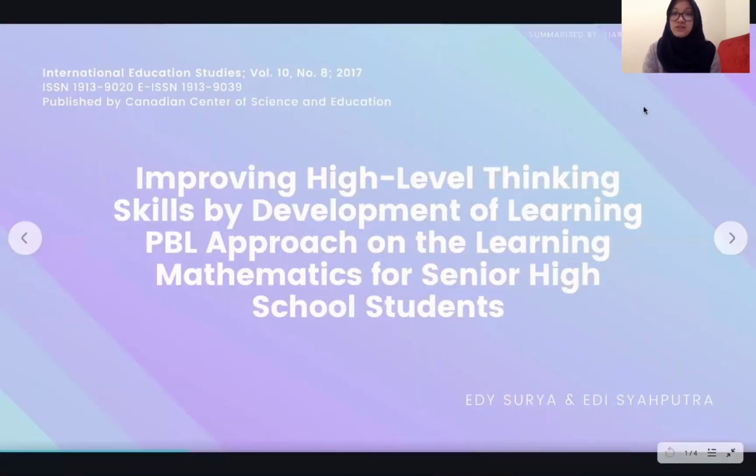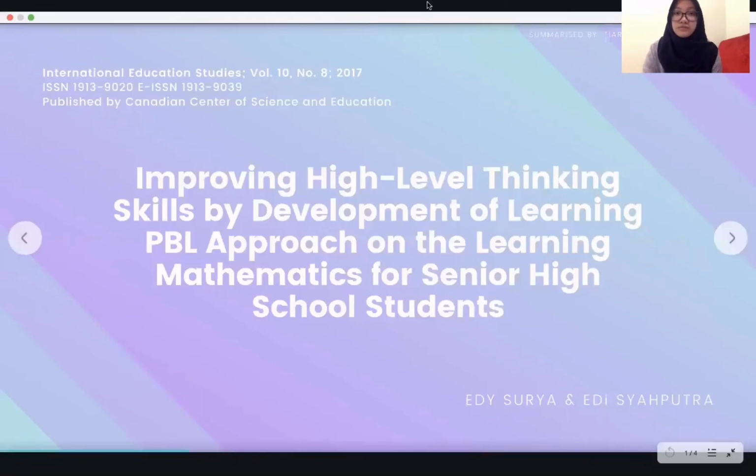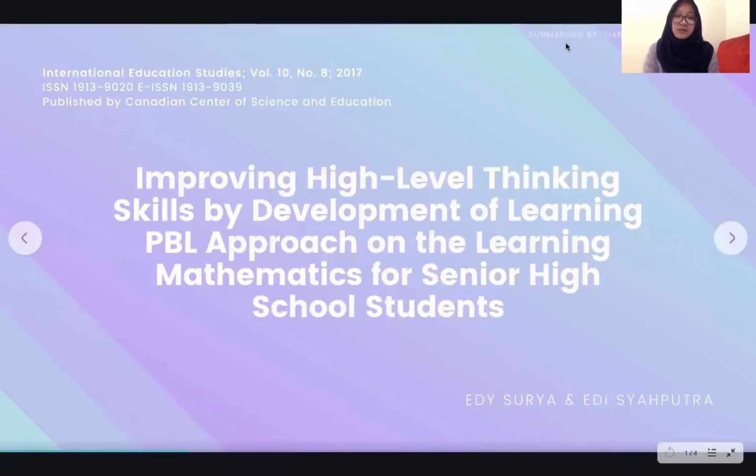to the next journal. Okay, so the last journal is Improving High Level Thinking Skills by Development of Learning and Problem-Based Learning Approach on the Learning Mathematics for Senior High School Students. And this is from the International Education Studies, published by the Canadian Centre of Science and Education. But I think the study is done in Indonesia.